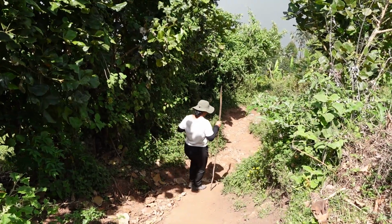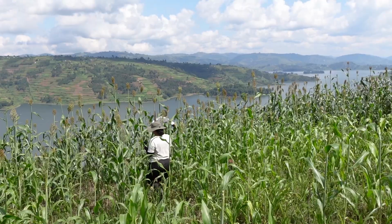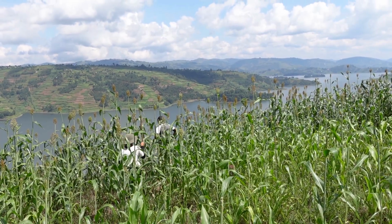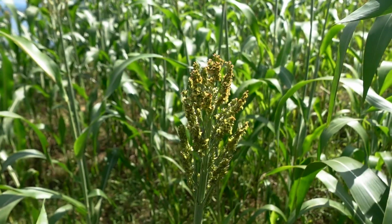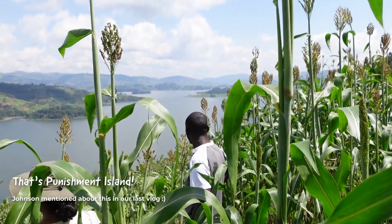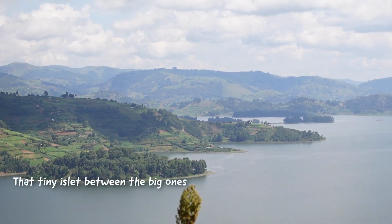She's just got a stick upgrade. This is sorghum. Ah, that small one there, huh? In the far bushes like this.